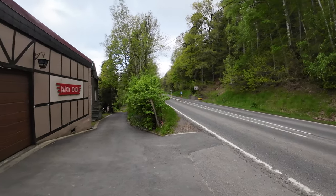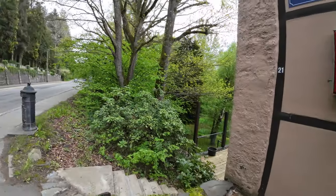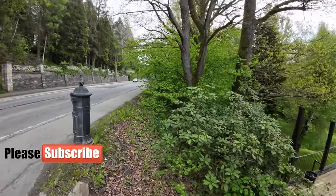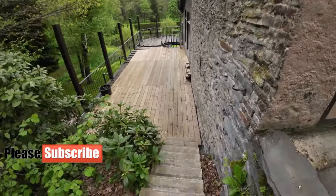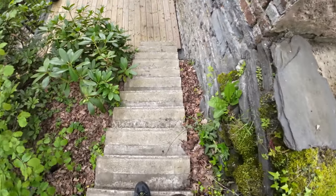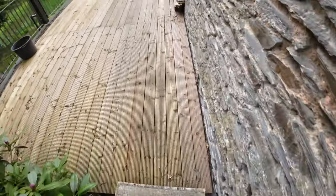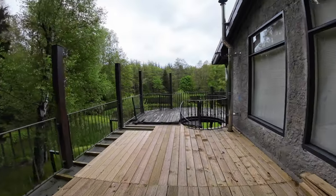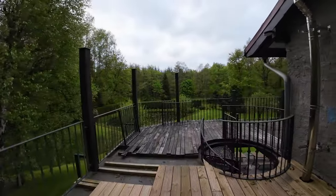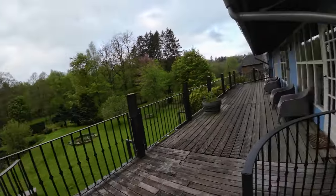In V-Strom. And there's a car coming here. Anyway, walk down the steps. I'll take you around, have a look at the garden. I've been here a few times now, I don't know, 5 or 6. So I quite enjoy it here.